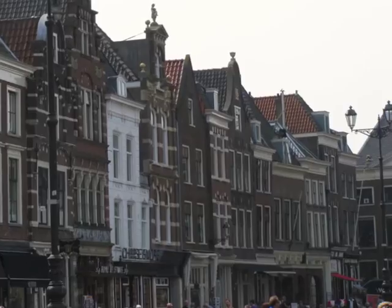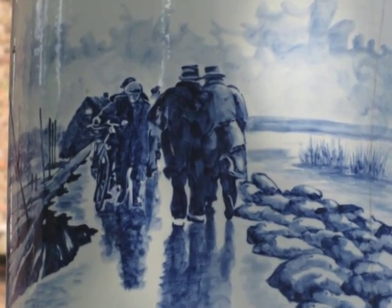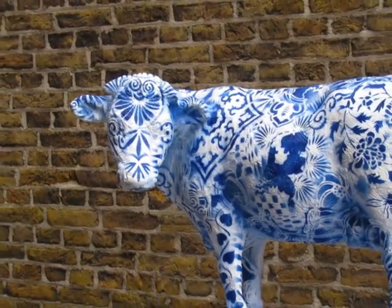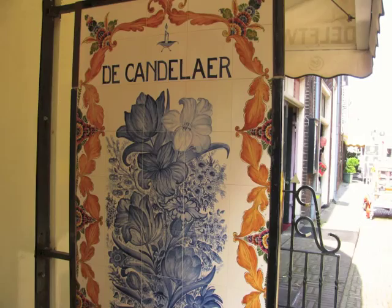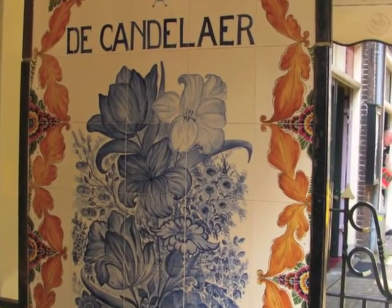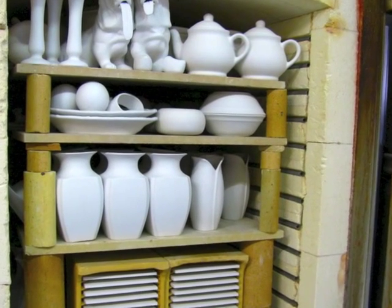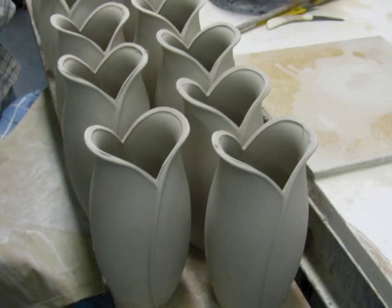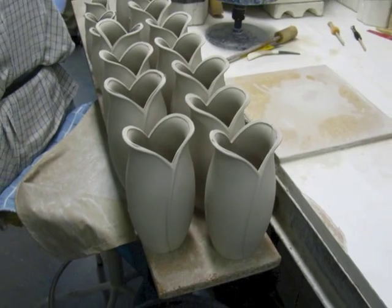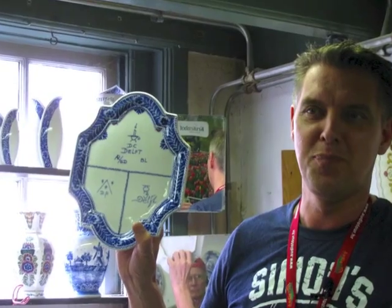The town of Delft is the birthplace of the 17th century painter Vermeer. It is also famous for the blue and white Delft porcelain, originating during the Golden Age or the 17th century, with patterns based on Chinese porcelain designs. The Candelaire is one of three licensed Delft-based firms. Their designs are original, the motifs hand-painted, and each has a hallmark as well as the initials of the artist.